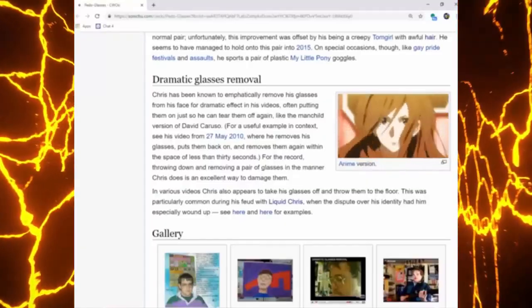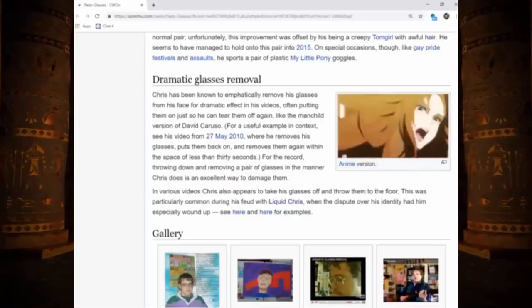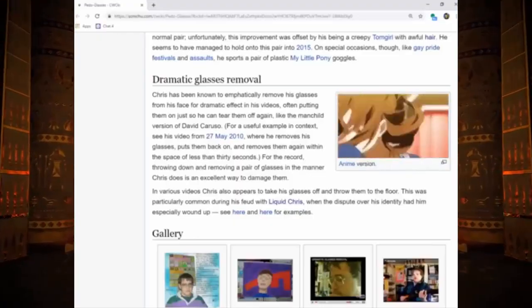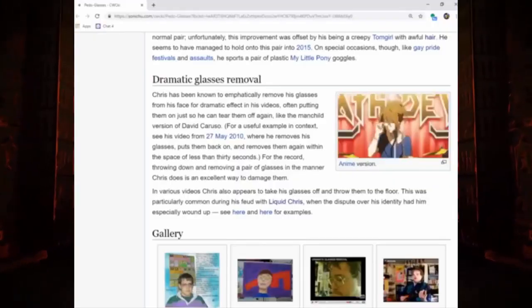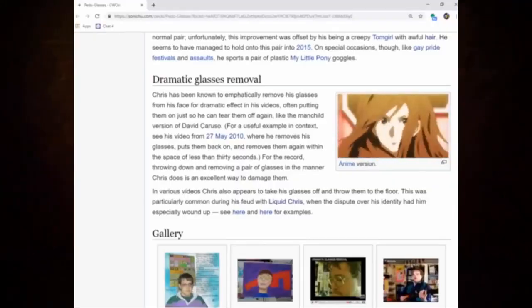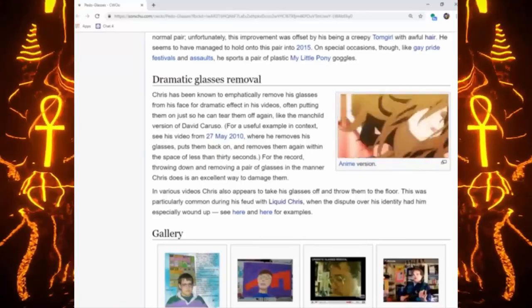For a useful example and context, in his video from May 27, 2010, he removes his glasses, puts them back on, and removes them again within the space of 32 seconds. Why would you do that, Chris? That doesn't help. That doesn't help you at all. Why would you remove them every few seconds?